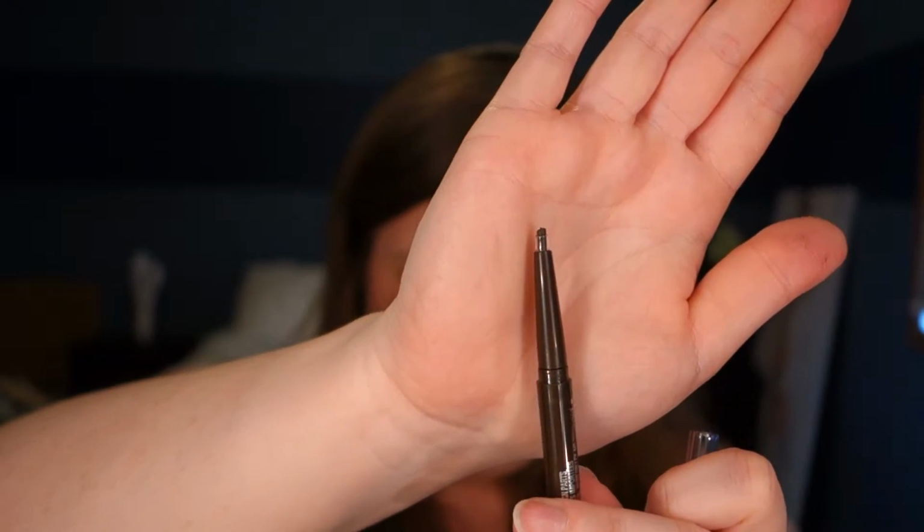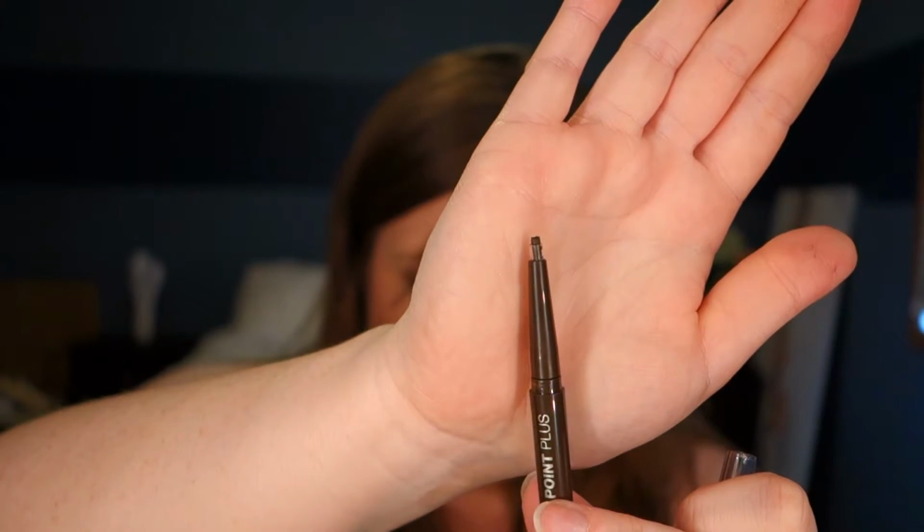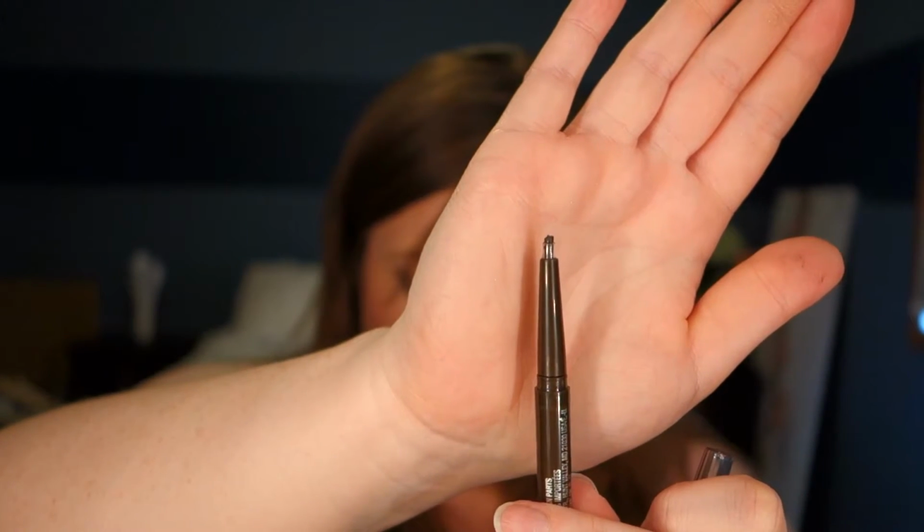Okay. Pure confusion on my face. So it says it's always to a perfect point, but it's kind of a blunt end right now. And whenever I try to turn it up, it does this weird thing. Oh, I can't turn it down. Oops, that's awkward. Okay. Let's try a little bit on our hand. Okay, that's a pretty good point.